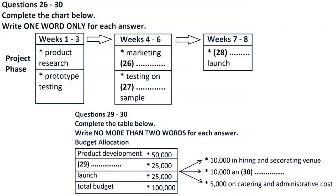Has the timescale been agreed yet? Yes. You said we have a total of 8 weeks to bring the product to launch. So we've decided to allocate 3 weeks at the beginning to product research and prototype testing. Very good. Then after that, we are going to spend a further 3 weeks formulating our marketing strategy and doing some research and testing on a sample of the target market itself to get some feedback. And presumably the last 2 weeks will be devoted to the launch? Exactly. Now, let's talk estimated costs. Well, you've given us a total budget of £100,000.